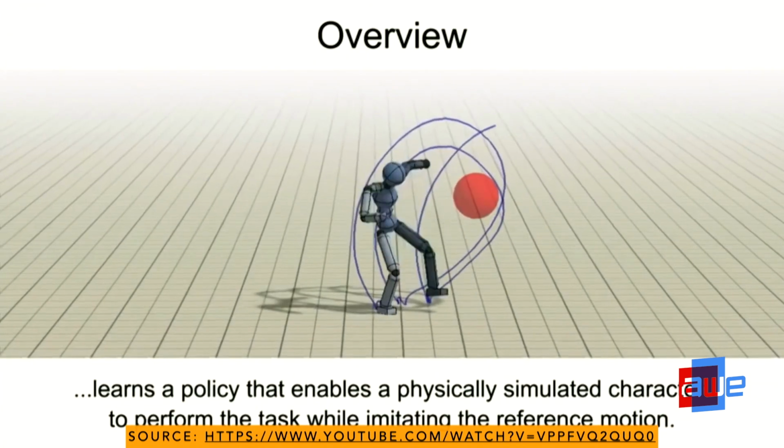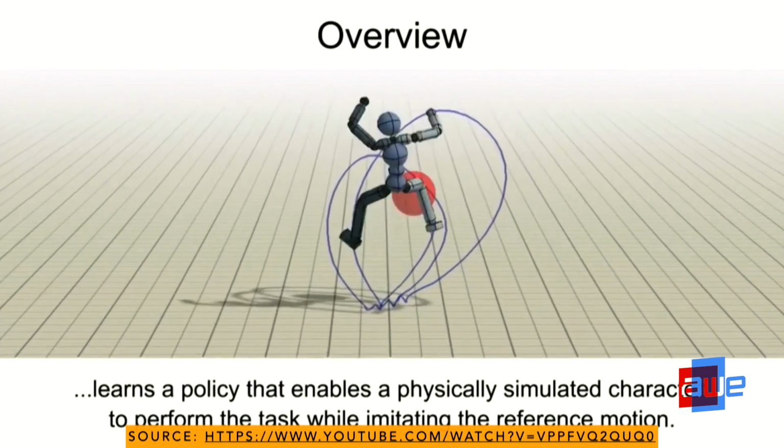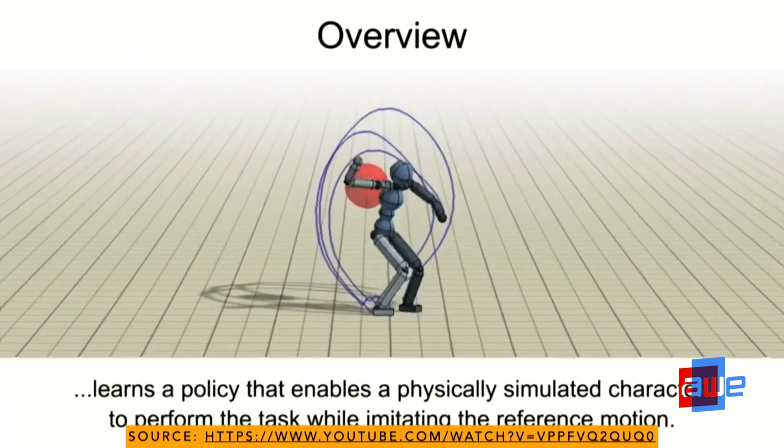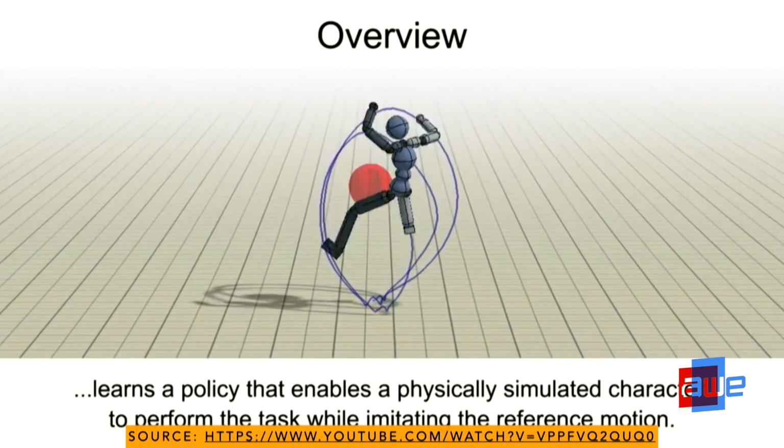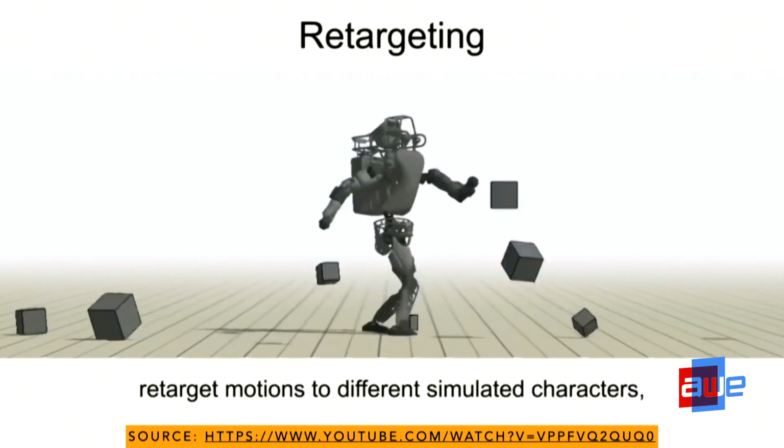And what's even greater is that once they teach it with the reference motion capture data, they can do something called retargeting. So now you were able to see that there was a ball and this agent was able to kick it, and this position changed. So once they train the neural network on some random animation, they can retarget it to more physical examples. And that's the whole point.